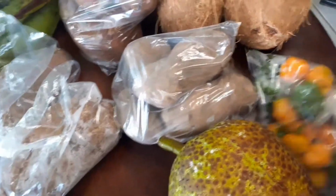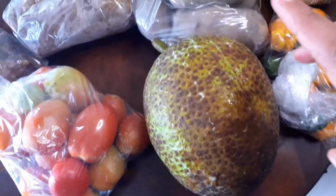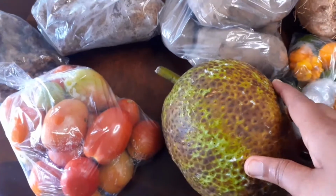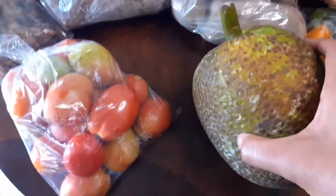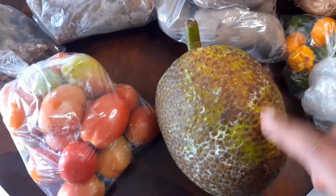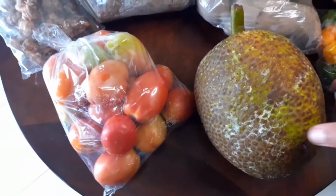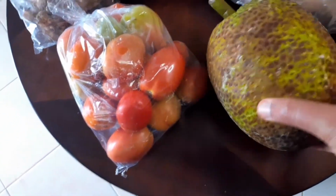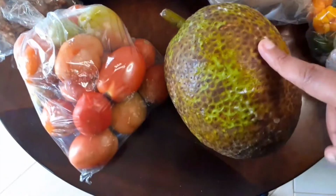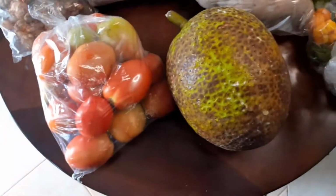I have some Scotch bonnet pepper. We Jamaicans can't cook without this. I have a breadfruit. Now I won't be roasting this breadfruit. I saw this little hack on YouTube where someone used this to make tacos, and because I can't use any breads or anything that is leavened, I will be using this as my taco. Just peel it, cut it up in rings that mimic a taco.